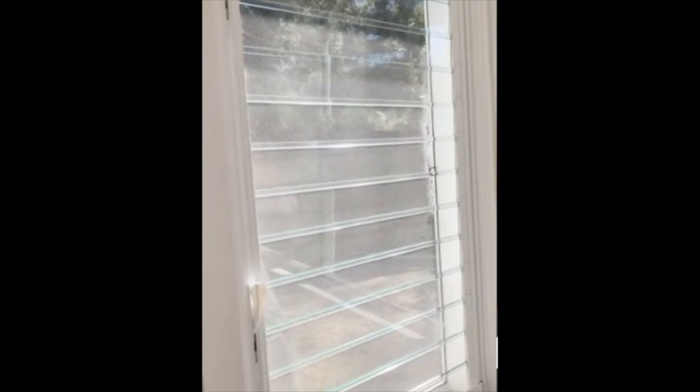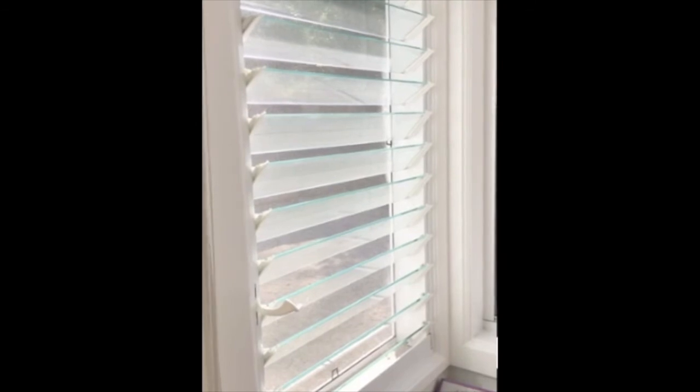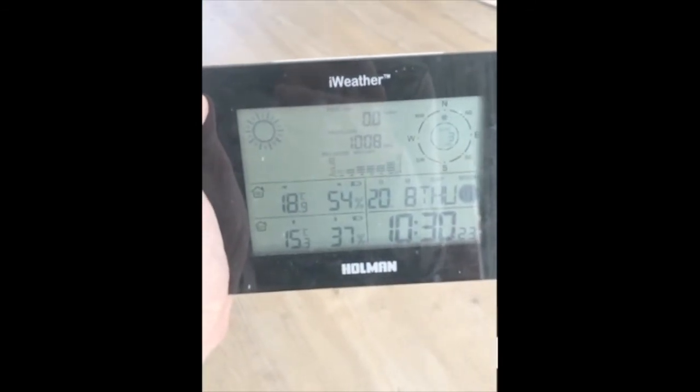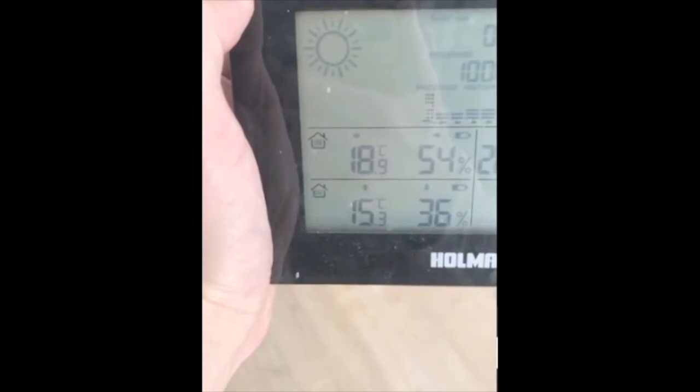So that brings us to how we live in the house, and that's a really important feature of passive design. So you can see on a lower bush rating side, we've got some louvers that allow cross ventilation, and we've got those at a couple of ends of the house. This little gizmo tells us the relative humidity indoors and outdoors just here, but also the temperature indoors and outdoors.